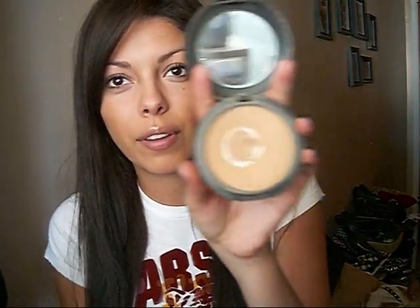Before that, I used M.A.C Studio Fix. This was Tech, and this one's Fix. This one's more of a powder with a really nice coverage. I really like this one. It's a matte finish, so this was also great if you don't like using a cream base.